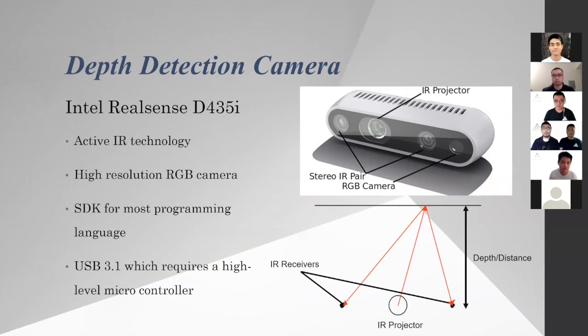The depth detection camera will calculate the depth or the distance with the differences in time of receiving the two IR rays. Meanwhile, as a camera, this depth detection camera also has a high resolution RGB camera. This set of equipment also has an easy SDK for most programming languages. However, this system requires USB 3.1 to communicate with the microcontroller. This prevents us from building our project on some simple microcontroller like STM32.